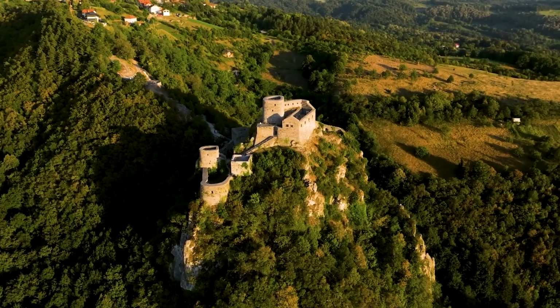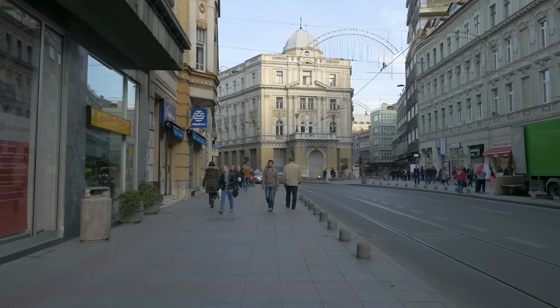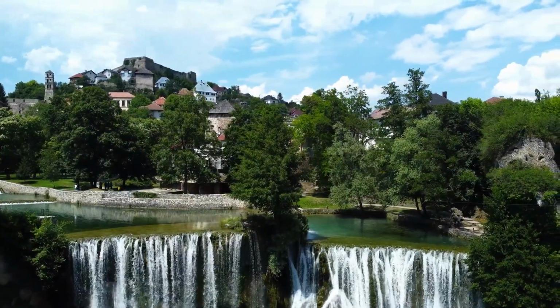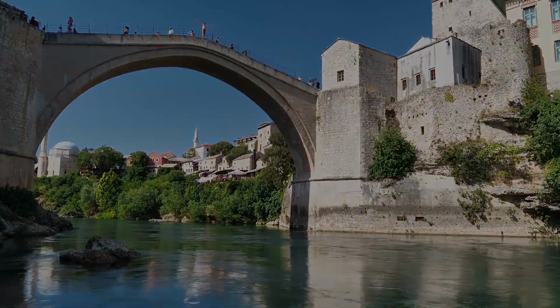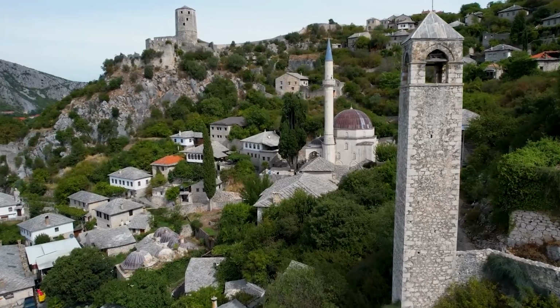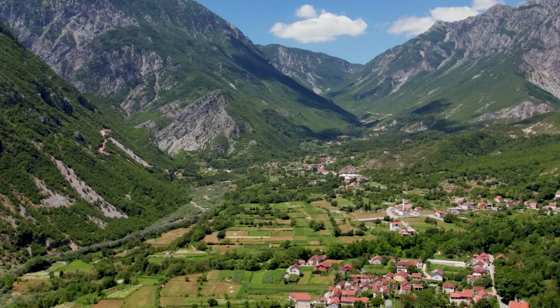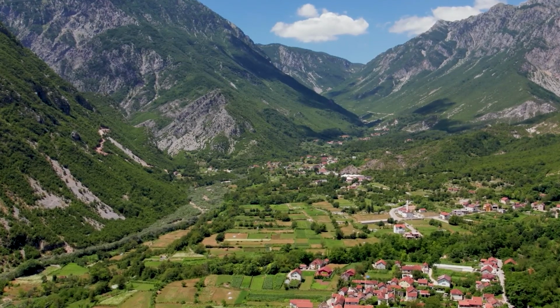Step into Bosnia's timeless charm, a 5-day journey through Sarajevo's historic streets, Jajce's thundering falls, and Mostar's storied bridge. Uncover Europe's last primeval forest and a culture that captivates. This itinerary reveals a Balkan treasure waiting to be explored.